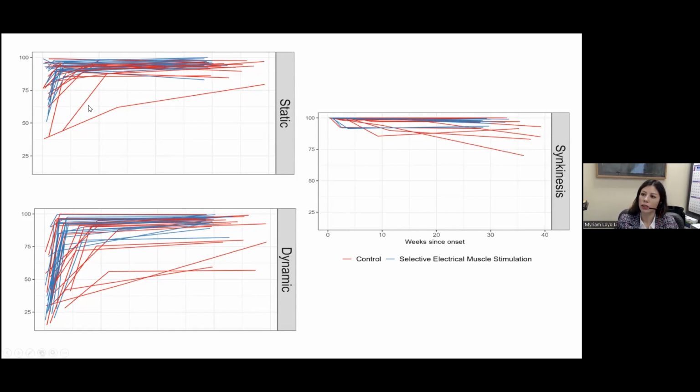And you can see that the scores were poor and recovered, as you would expect with Bell's palsy, in both the static and the dynamic areas. And they're not very different, but this data does suggest that there might be some improved dynamic outcomes with the stimulation. And here in the synkinesis, at the beginning, we have no synkinesis and really good scores. And as they recover, the patients develop some rates of synkinesis. And although we didn't find a significant difference, this data suggests there might be worse synkinesis in the control non-electrically stimulated group, contrary to popular belief.